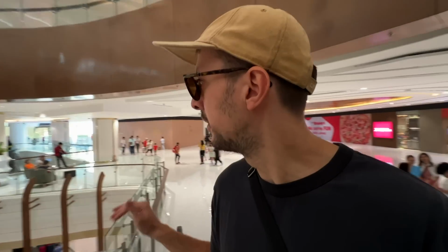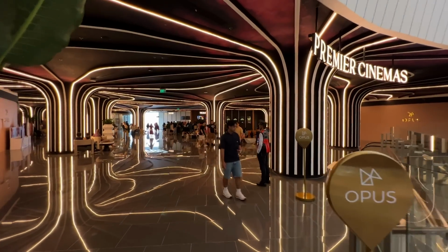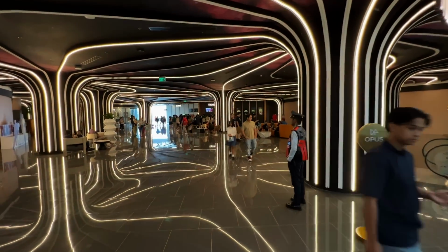I've literally spent the last 15 minutes exploring every floor of this mall, and I haven't seen anything new from the retail space. But I'm on the top floor, and look at how beautiful this cinema area is. Wow!